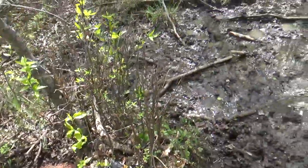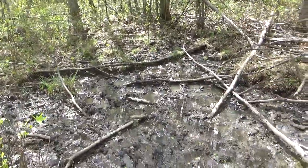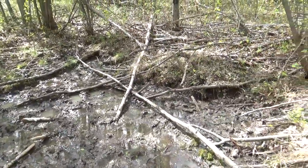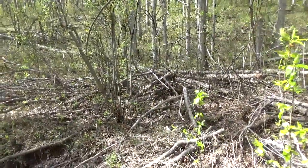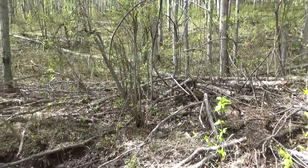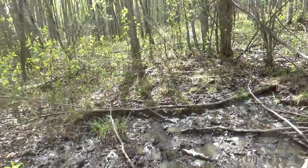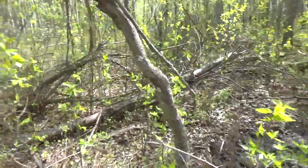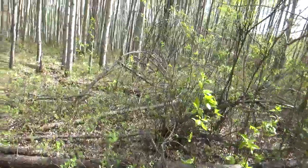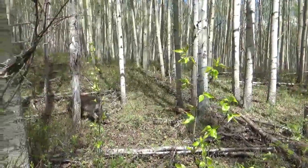So in a couple weeks or a month when I come back in here, I'll bring in more mineral mix, throw it back down to replenish whatever leaches into the ground. And we should have lots of pictures of deer and moose in there. So that's it for now. Off to the next one, and hopefully set up 1 or 2 more cameras here today. Alright guys.